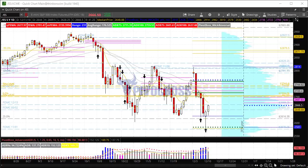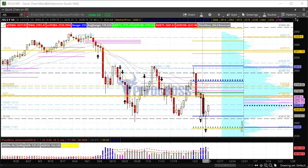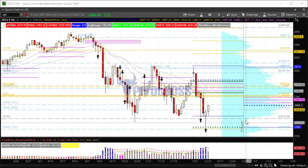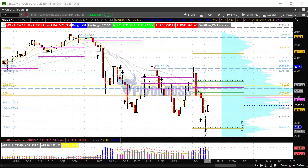Here's a look at the daily time frame of the ES. A great rejection in yesterday's session. Price dropped significantly below 2-month lows, as we were talking about a couple of days back. We needed to take out those 2-month lows. We needed to drop into the LVN, and price did just that, dropping as low as 25.83.